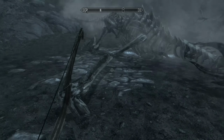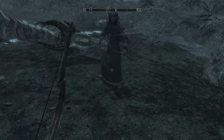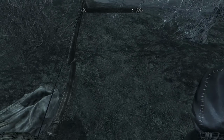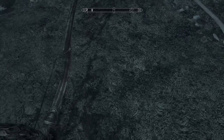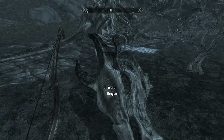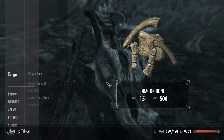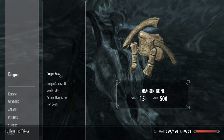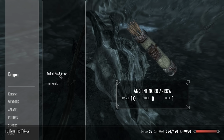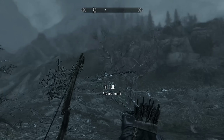I want to come around over here and see if that's a cool picture. Oh, you're in my way. Ilya was always in my way of pictures, too. Ooh, he had horns. That tree's in my way. Well, I can't get a good picture of it. Okay. It only had one dragon bone? That's unusual. Gold, 180. Ancient Nord arrow. I think that's the one that wasn't very good, I was told. I've got so many arrows, I don't know what to do with them.